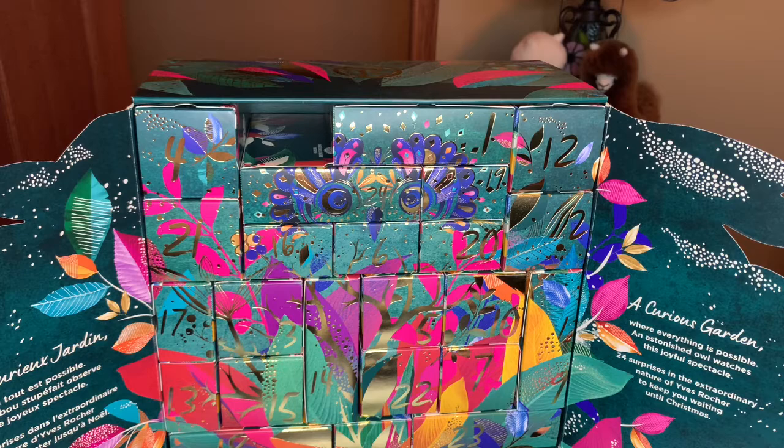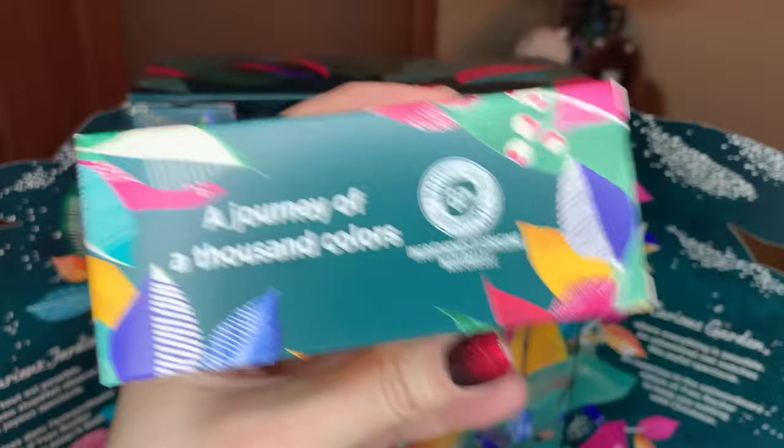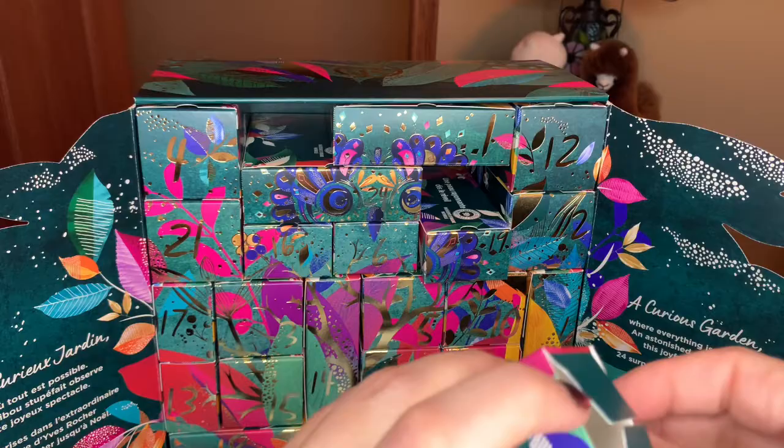Number 20 of Yves Rocher is right here. And it says, a journey of 1,000 colors. It's very light for 1,000 colors. Let's find out what this means. Well, I'm kind of curious now, aren't you?